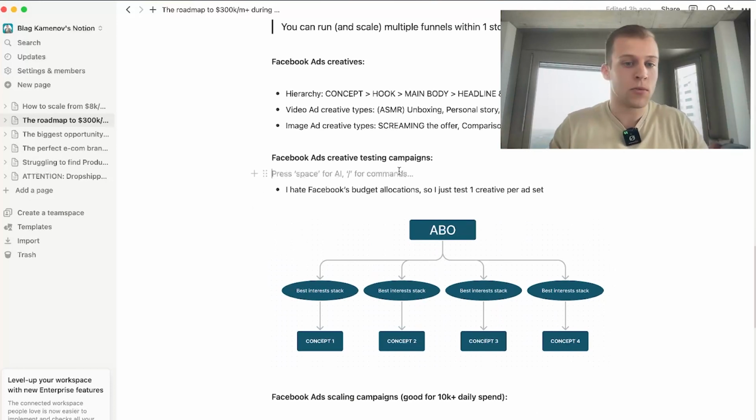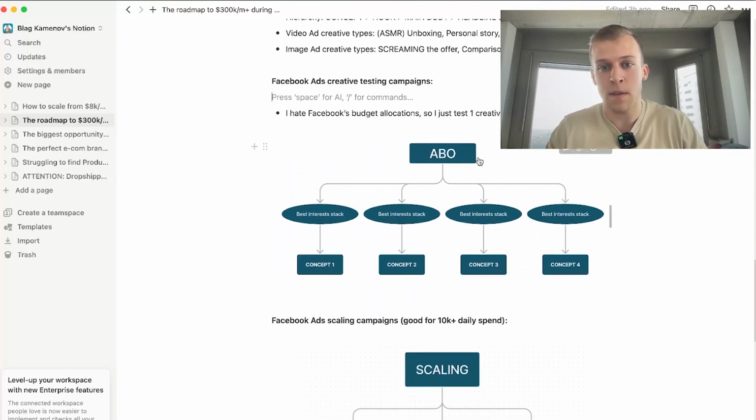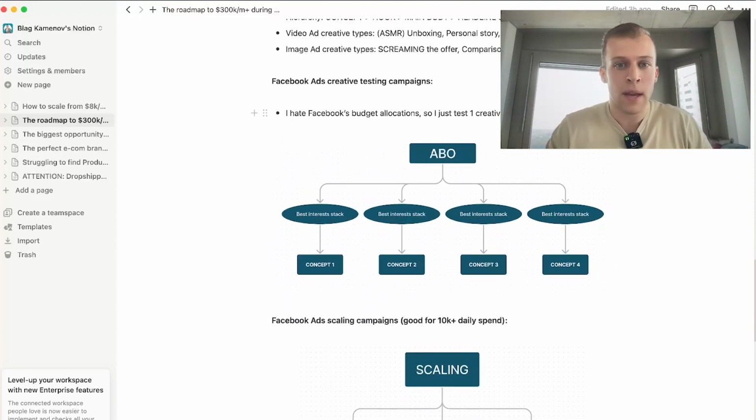So how do you test those creatives? Let's say you source a few creatives, you want to test them out. My strategy is very, very basic. I don't like Facebook's budget allocation, so I just test one creative per ad set. You can see on the graph, I have my best stack of audiences.